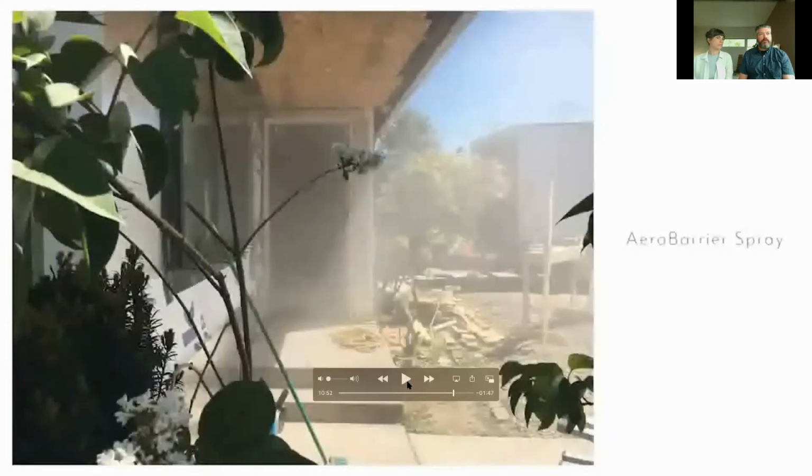Going back here, this is where the aero barrier was performed. This is opening the front door. So that vapor is all latex caulk escaping from the house now that the process is complete. The house was filled with that vapor, pressurized and going out through all the different holes.